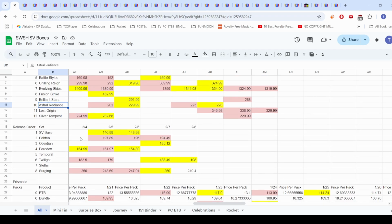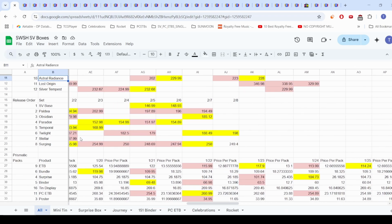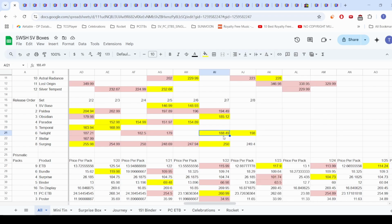Okay. Scarlet Violet, Twilight Masquerade has finally gone back up to about $200. So it's technically the second most expensive booster box right now for Scarlet Violet. Paldea is down because people are selling at a lower price to get rid of them, and that'll probably happen for the next few days. But yeah, it's gone to 198.